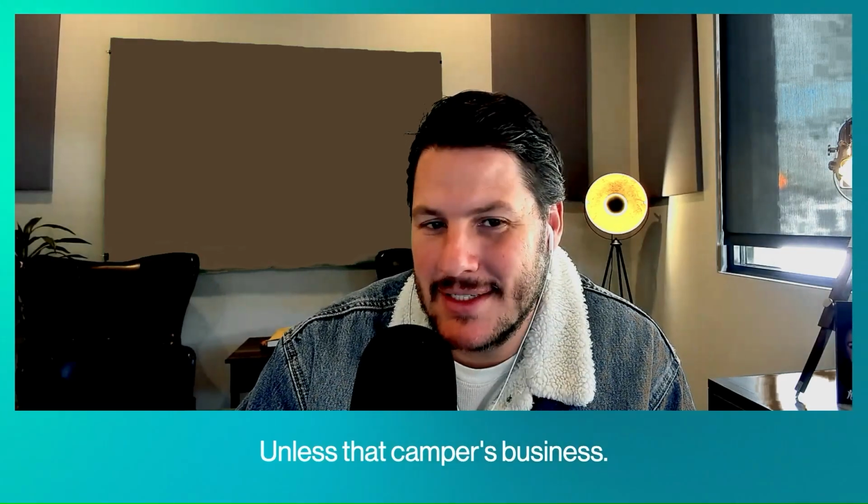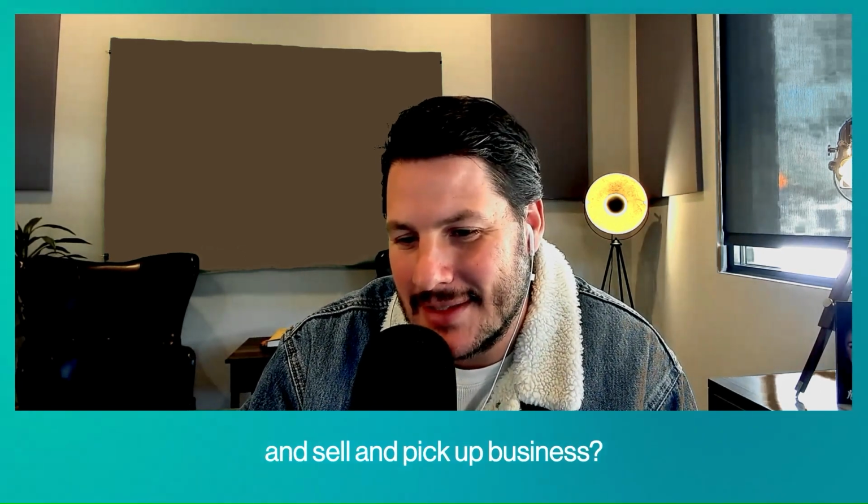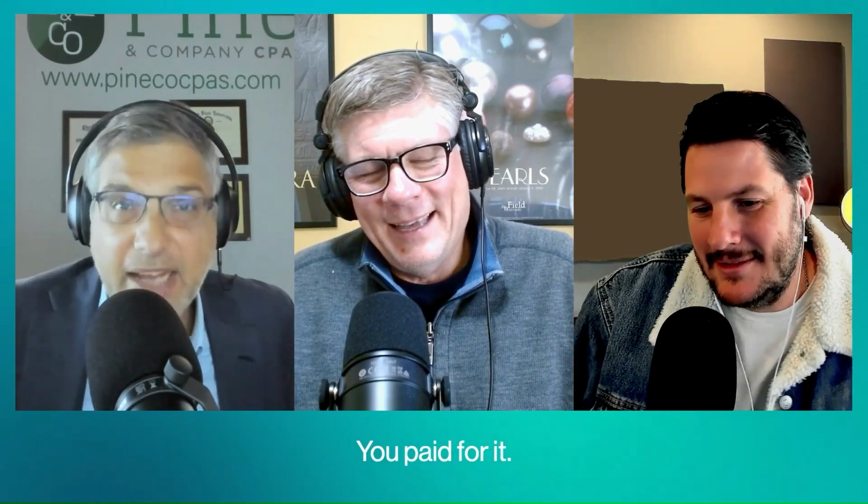Unless that camper's business. Are you using the camper to travel and sell and pick up business? Then we are deducting the camper. Well, Mike's got an idea here. Why does that solar panel not offer you a credit? You placed it in service. Yeah. You paid for it. You might need a cost segregation on your camper, but you paid for it. You should get a credit for it. And honestly, when I said that, I thought, well, I didn't pay separately for the panels, but the cost seg maybe gives me the opportunity to segregate that cost out. Don't forget the batteries, because that's a credit now too.